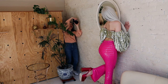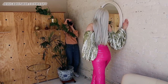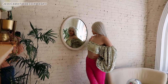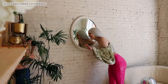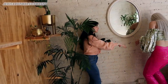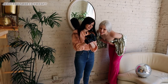Gorgeous. Okay, now I'm going to have you pop away from the wall a little bit. Yeah, gorgeous. That's so beautiful. Oh my gosh, love. Okay, what if we do, can you sit on the back of the chair or even just kind of, yeah. Gorgeous. Okay, yes. Oh my word. You look so, I love these. So pretty.